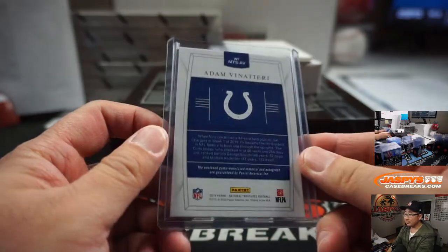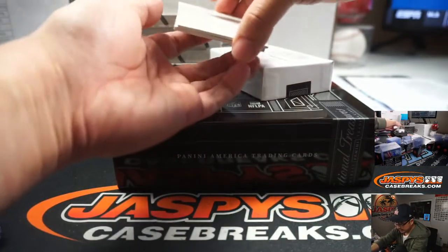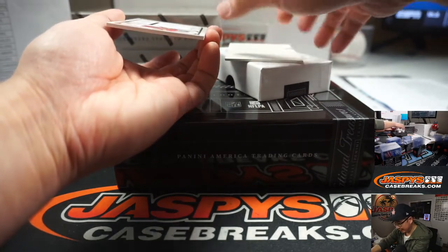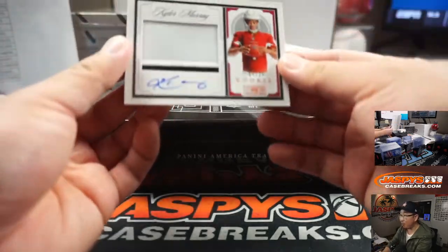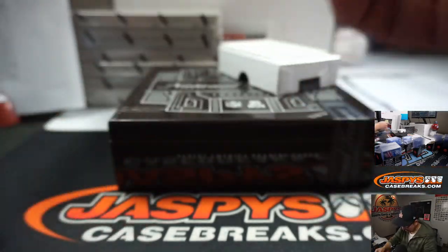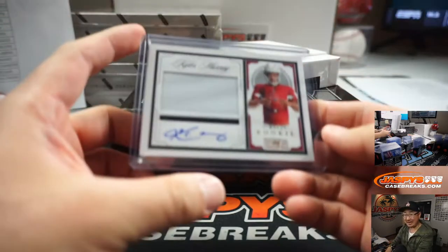And it is a two-color patch autograph Kyler Murray numbered to 25. It's going to be for... Wow. 5 out of 25. That goes to Sen Yin, who has number 5. Sorry, Derek and Jim. They're not happy. Sen Yin's happy.